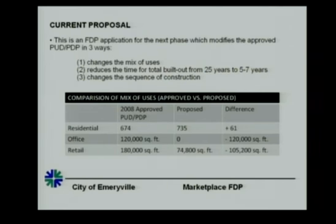First, it changes the mix of uses, and the way it changes the mix of uses is shown on the table. So there is a marginal increase in residential units, about 61 units more than what was approved. The office, what was approved was 120,000 square feet. This is being eliminated, and the retail is also being reduced to the extent of about 100,000 square feet. The second way in which this FDP application modifies the approved PUD is that it reduces the time for total build-out from 25 years to about 5 to 7 years. And the third way is that it changes the sequence of construction, or the phases.